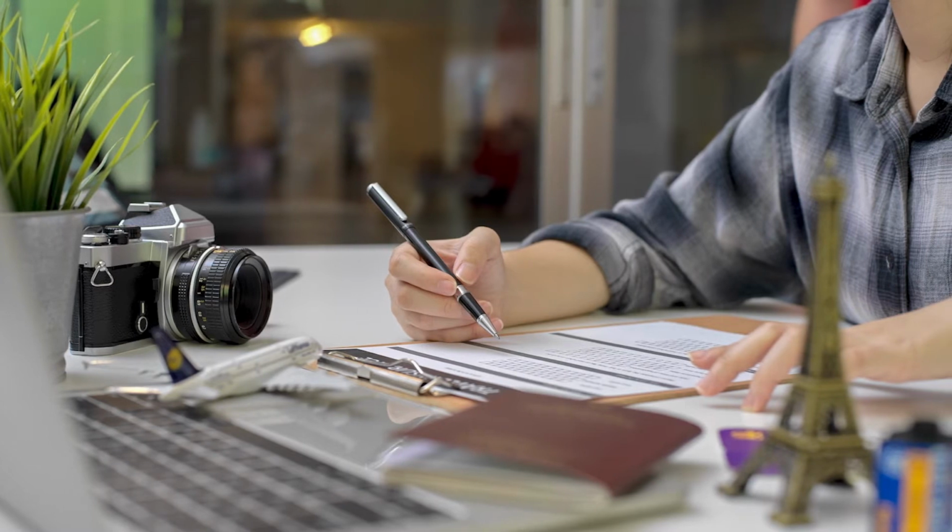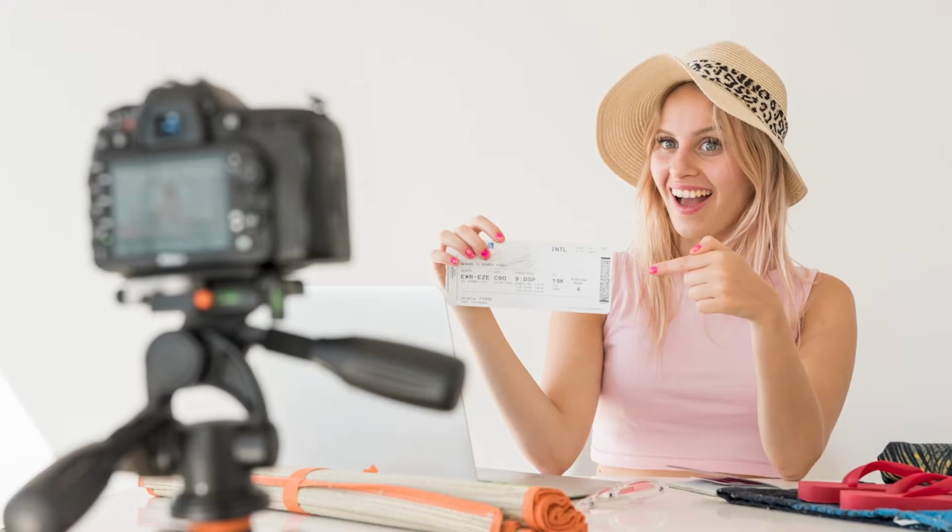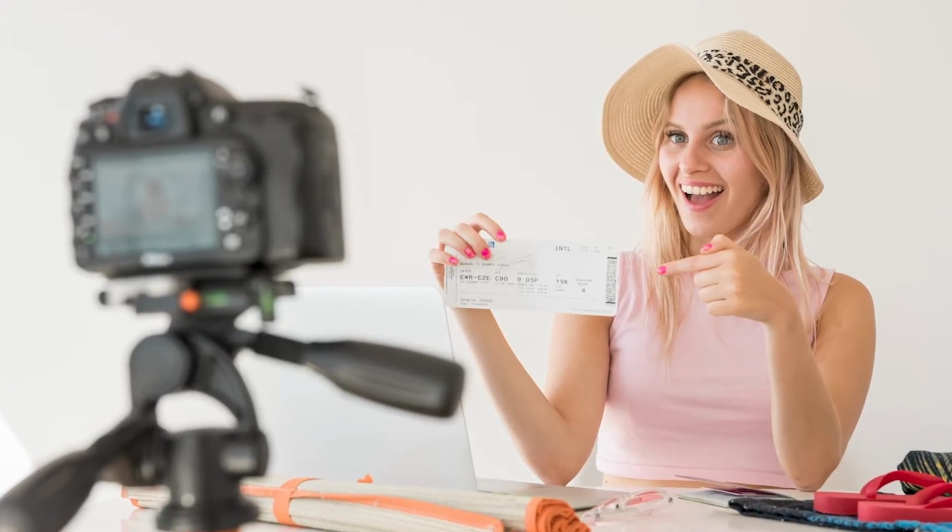Tip number 1, make sure you have a digital or printed copy of your passport or other important documents so that you always have them on hand if things were to get lost.